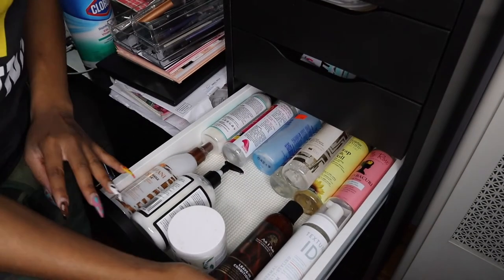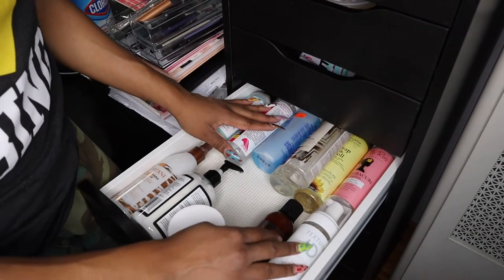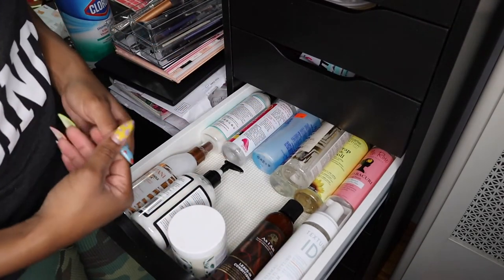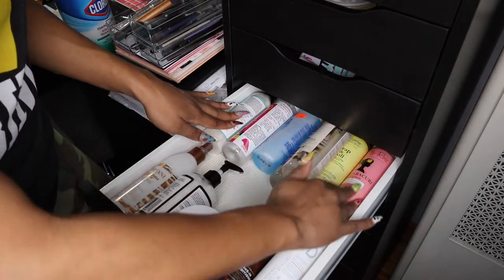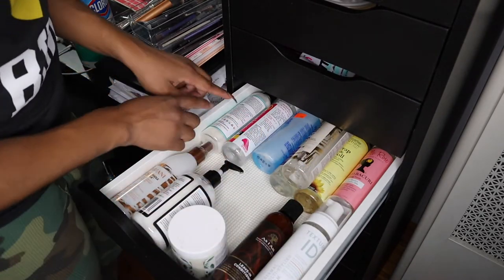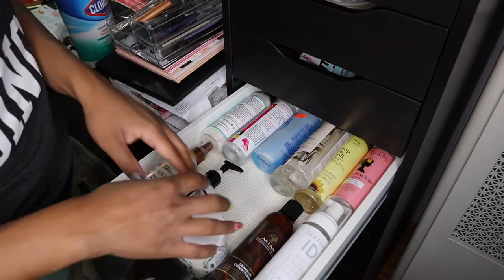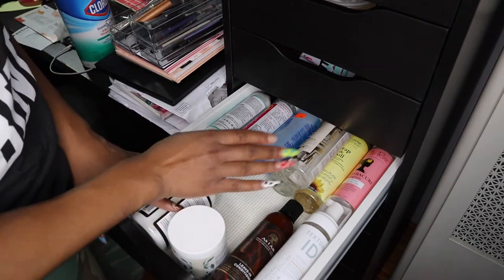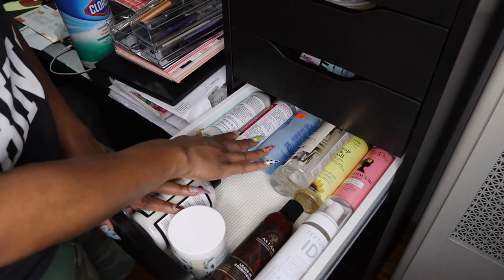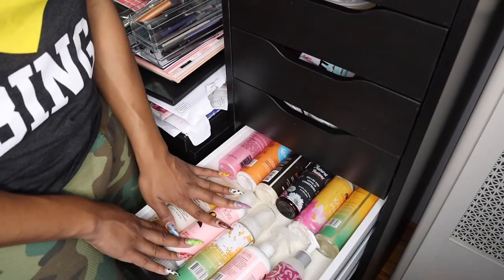This is drawer number 4. So in here, I have all of my styling foams. I honestly don't think it's a lot, but my sister was like, let me see how many styling foams you have. So all of these are styling foams, and all of these are leave-in conditioners that couldn't fit in a leave-in conditioner drawer. And as you guys can see, I have a little space here, so if I do find one more product, I can go ahead and put it here. But in this drawer, we have styling foams and leave-in conditioners.